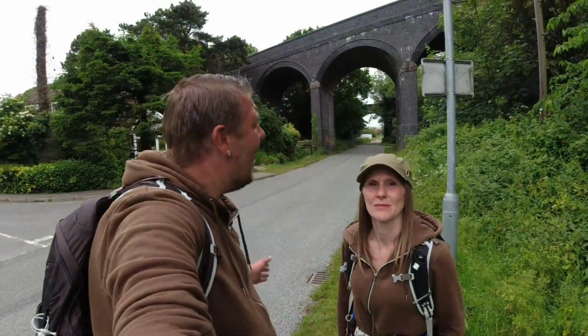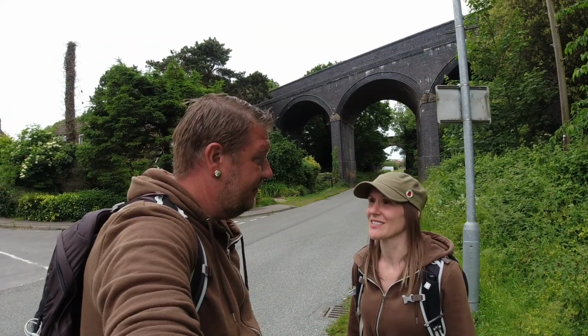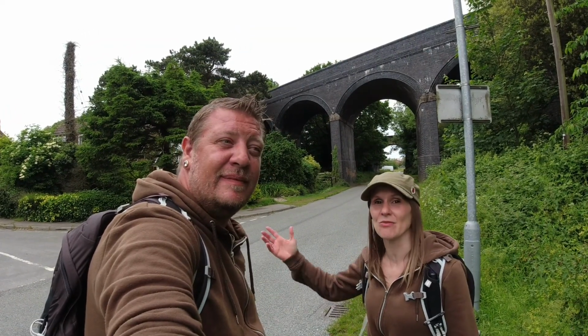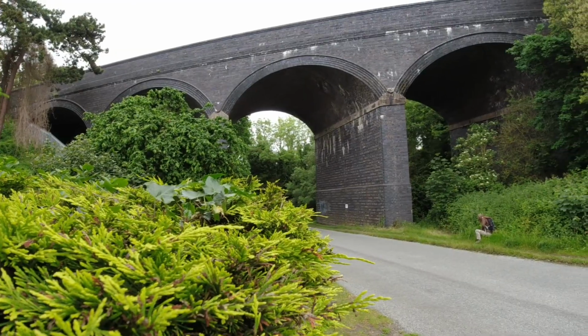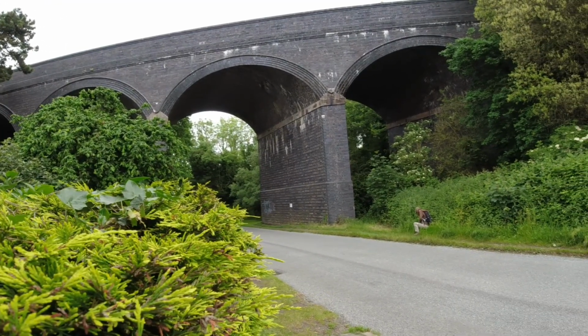Right, so we've arrived at the viaduct as promised. Now, a bit about the viaduct. This continued on from the tunnel, which obviously we've just come from, and that line, the Northern and Suffolk Joint Railway, swung all the way around to Cromer.